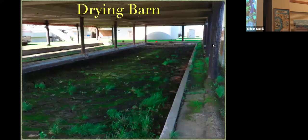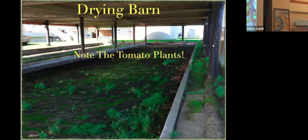Here's the drying barn. A couple of times a year, the used up poop is put into these beds and dried out, and then it's composted by the city and put on city yards like golf courses and parks and what have you. They won't let the public have this. They don't want the liability. Notice the tomato plants. It turns out tomato seeds will go right through you and not be destroyed. So when they empty the poop digester tank, these seeds can pop out and tomato plants will grow in natural fertilizer. For some reason, nobody wants those tomatoes.